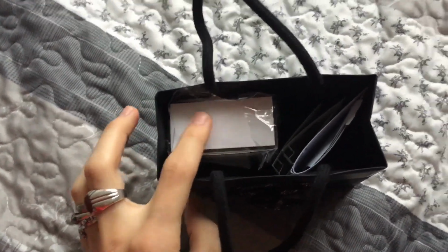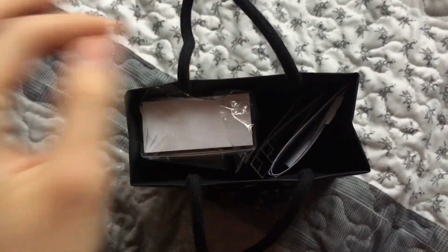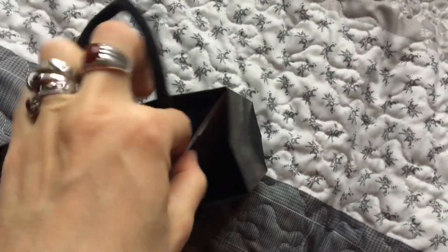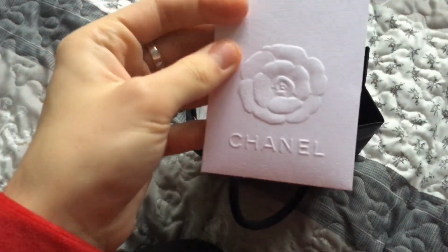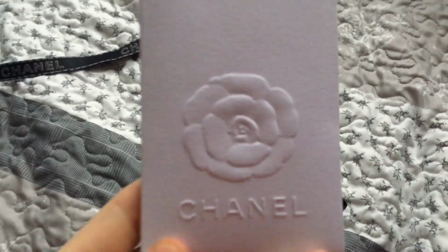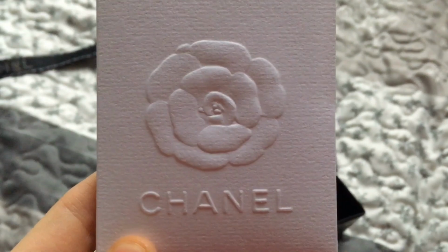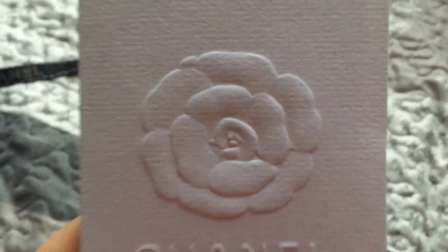But before I move to the fragrance that is in here, I told you I already unpacked it and repacked it for you. I want to let you know how it's all done. Of course, it was tied with a ribbon beautifully. And you get your receipt packed like this in this small folder. Once again, there's a Chanel camellia here in white. So this is what you receive.